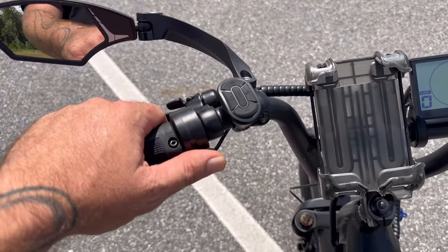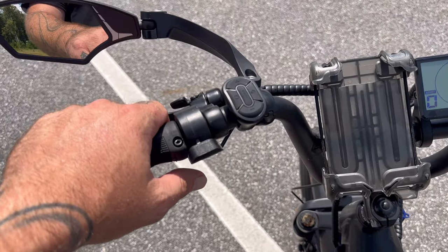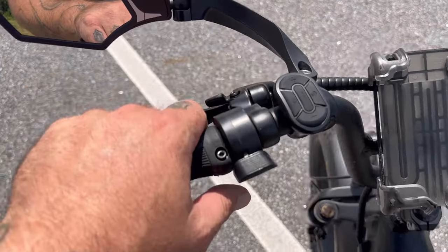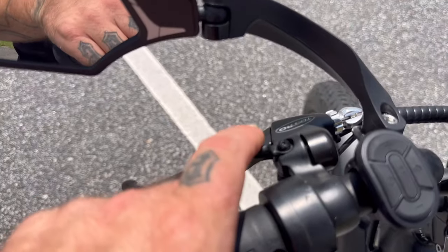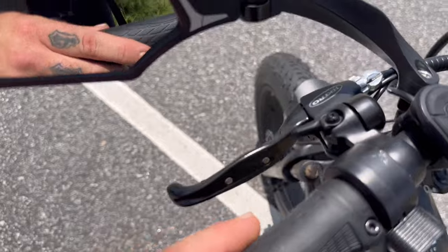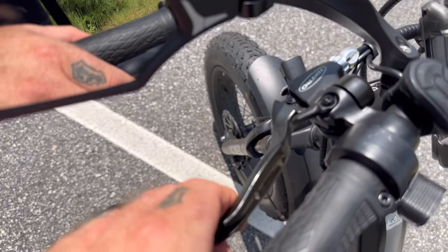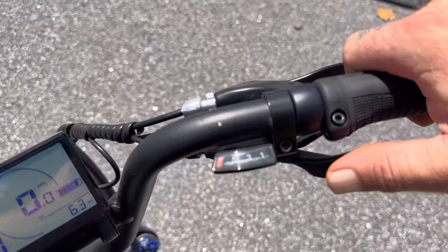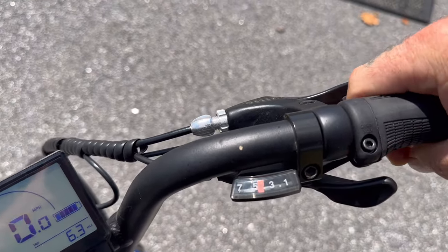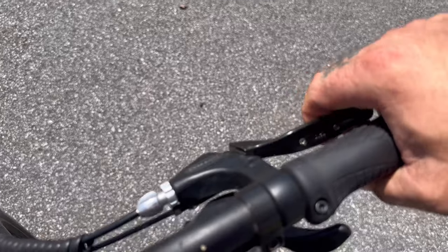Now right here is the throttle. A lot of people have a hard time with that being on the left-hand side, but believe me, it is so easy, it's so ergonomic, it's nothing to adjust to. You've also got an integrated bell, which I think I'm just going to yell at people, with your rear brake lever. Now, as we move over here to the right-hand side, this is your shifter, so easy. And of course, you've got your front brake lever.